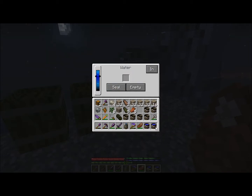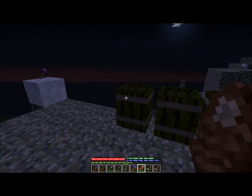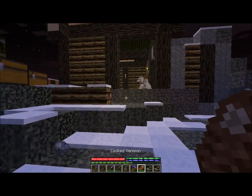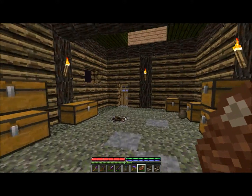And as I understand it, we're going to need to create a barrel of tannin. So we place a willow log in like this, and do we seal it? That seems to have worked. Okay. And we're going to enjoy some meat here, and we'll wait until that finishes processing then.